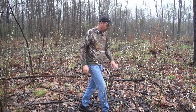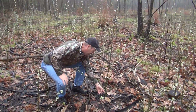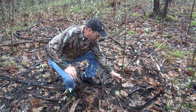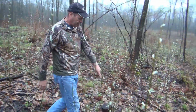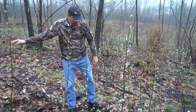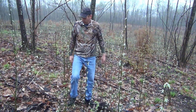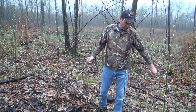And so here's an example. Check this out. Look at this one. This thing is already about an inch in diameter, and this is the 4th year. And the tree that's producing the root that this thing is coming out of is sitting right over here, which is about 4 feet away. So just randomly all over the place, you've got all these aspen shoots coming up.